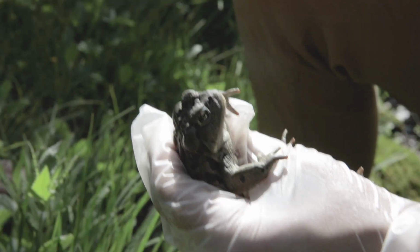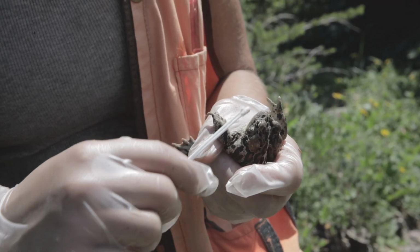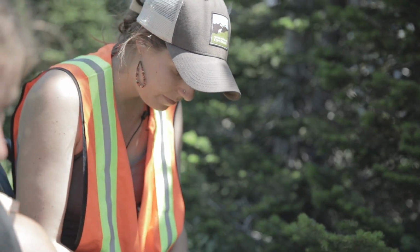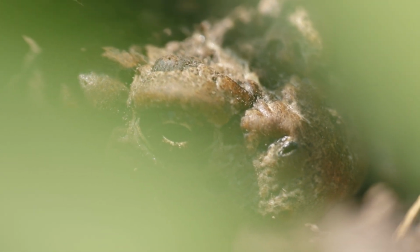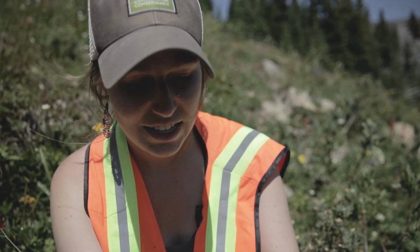But one thing that still gives me hope is how well amphibians are persisting in Glacier despite chytrid. For some reason, the toads here are surviving chytrid a lot better than toads in other places like the southern Rocky Mountains. Maybe we can learn a useful lesson from these toads to help amphibians elsewhere. They're hardy. I think they can last. They can beat it.